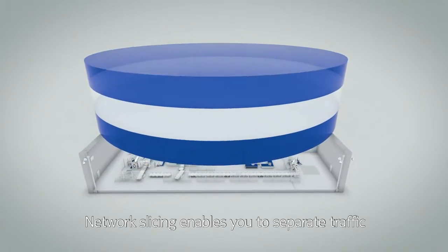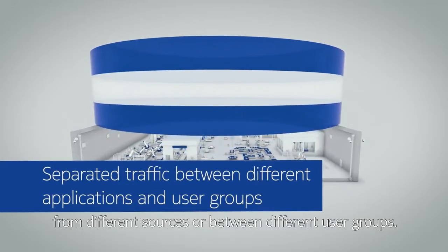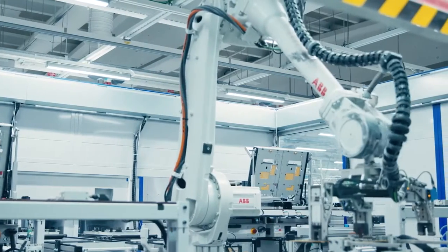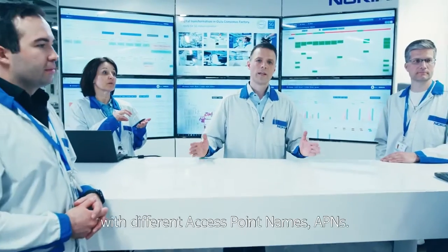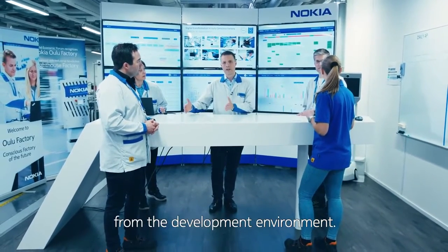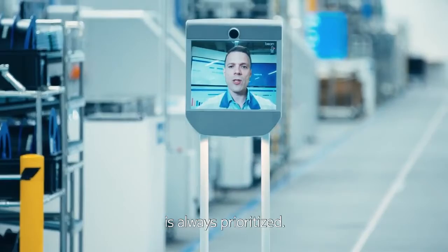Network slicing enables you to separate traffic from different sources or between different user groups. You can guarantee capacity for priority use and split the network resources accordingly. Our factory wireless network has the capability to slice the network with different access point names, APNs. We plan to use this feature to separate the production environment from the development environment. We also plan to use this for personal voice or video communication. This way we can ensure that the production network is always prioritized.